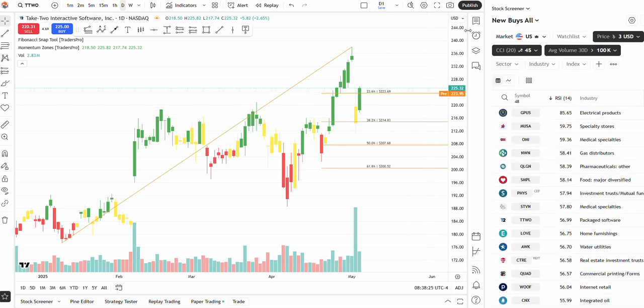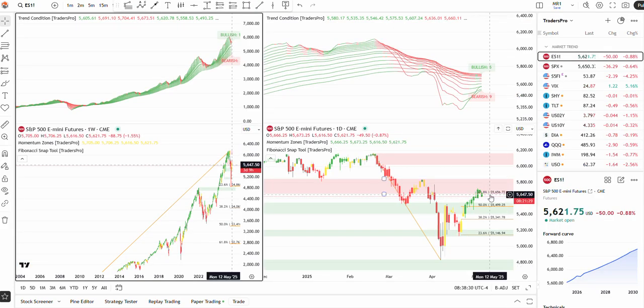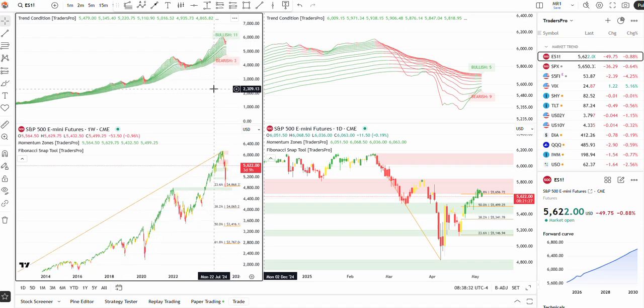So we're seeing a lot of stocks maybe tapped out in this trend currently, and we're running into some resistance right here in the market as a whole. And that's kind of our current scenario.